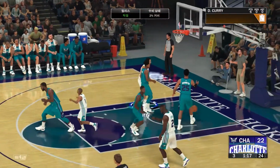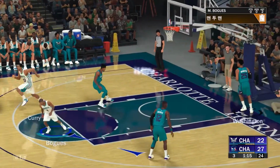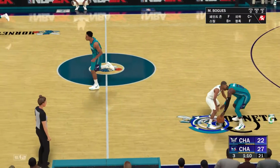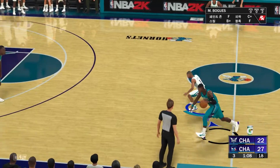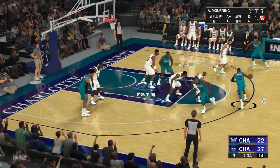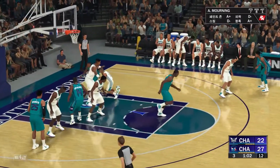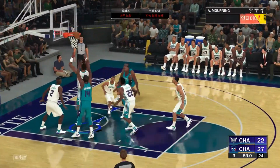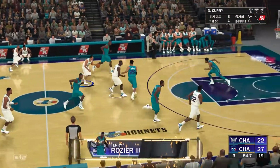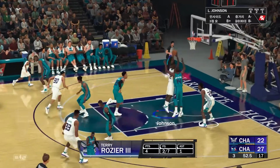Curry is inside. Count that one. Now it's a 5-point Charlotte lead. And there isn't a lot that they're doing well right now defensively. They just seem to be disconnected defensively in the second. Rozier against Bogues. And it's Rozier missing. It wouldn't surprise me to see him find his touch and still be a factor. Don't count them out yet.